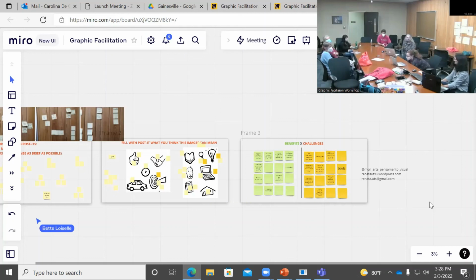Yeah, and fill your PowerPoint presentations with images and icons. Yeah, for sure. As was mentioned, there's a whole other group of nature journaling that combines art, science, citizen science. Yeah, this is nice also.